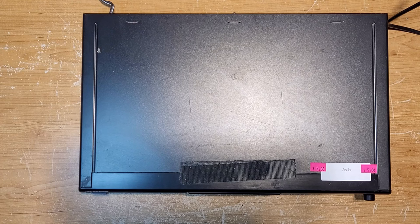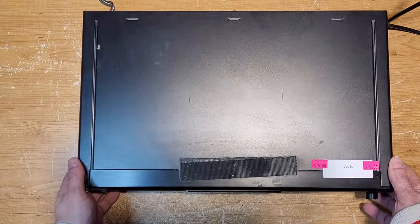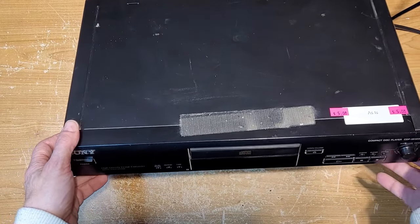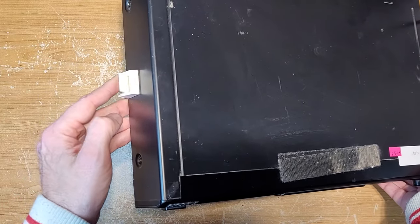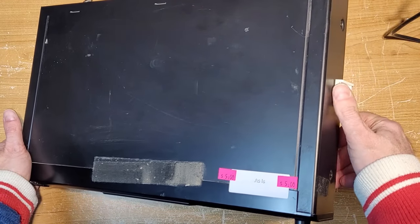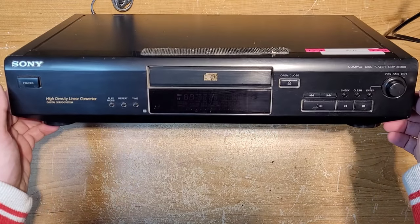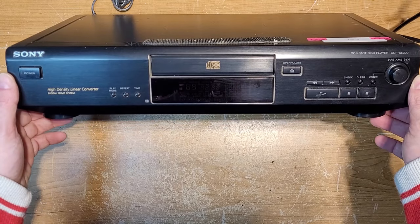So for the big cost of $5, I brought this home, and it's not in rough condition, but I don't know why it has this Velcro on here, and somebody's taped some white straps or something to the side. But the faceplate's really clean, and I'm going to give it a nice cleaning. It's nothing special.